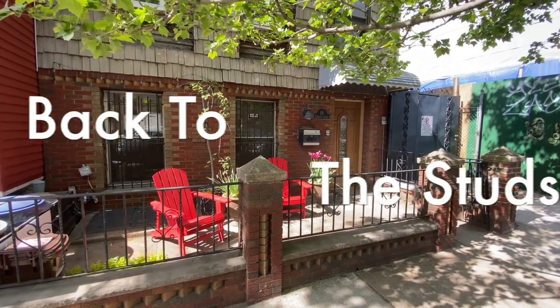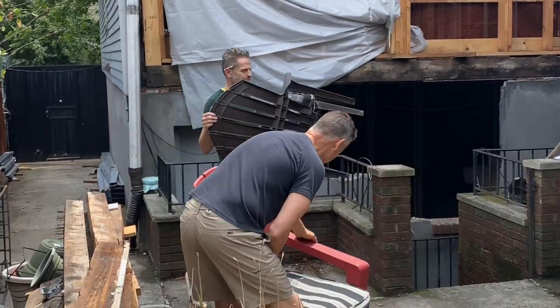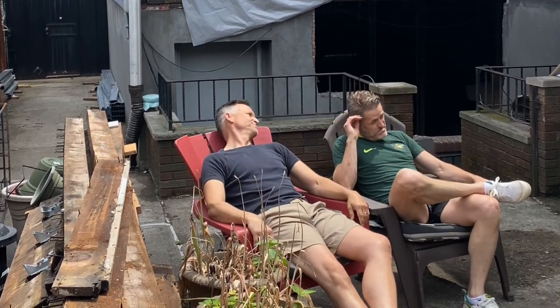Hi guys, and welcome back to Brooklyn, where my husband Sean and I are taking our 1881 townhouse back to the studs to create a modern family home for us and our daughter Grace. My name's Brad, and we've been living in our carriage house just out back while our house is under construction.